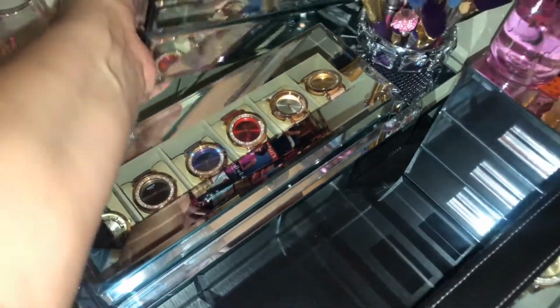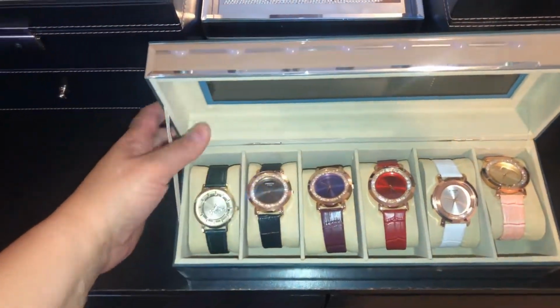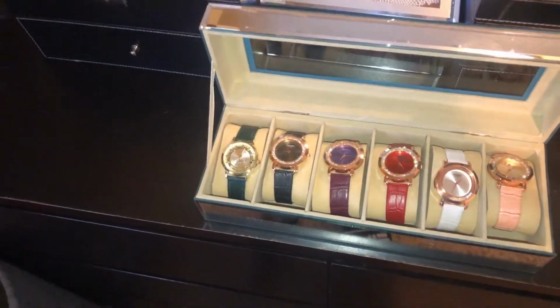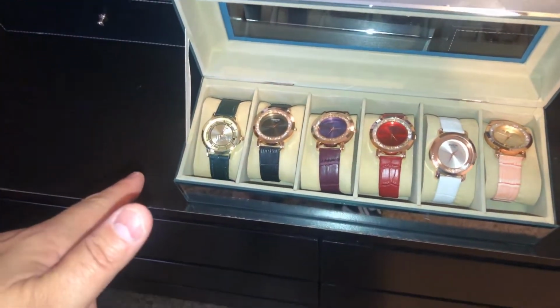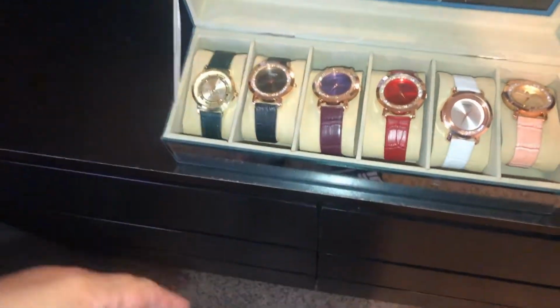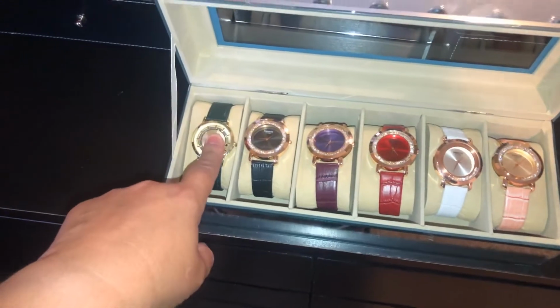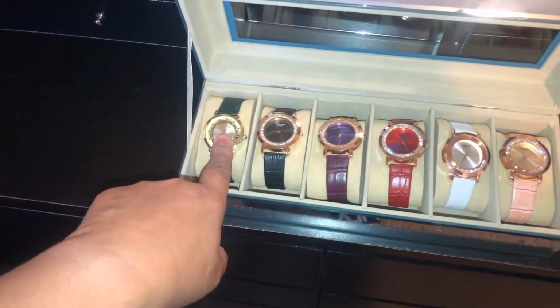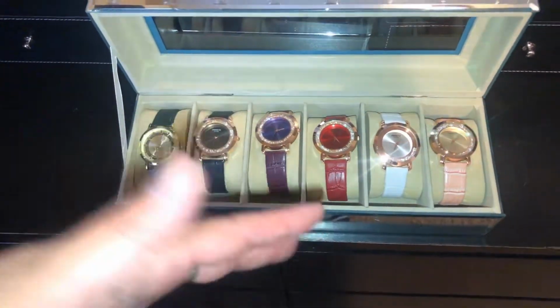Then I have this other one here. These watches are by Smito. I ordered all of these on Amazon. It came in a 9-pack: five leatherish bands, and four mesh. So these are the leather band ones. This one is separate. This is not Smito. This is Juicy Couture. So all five of these are the Smito collection, and they came in different colors.